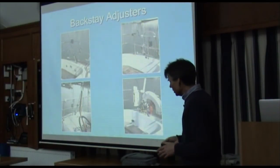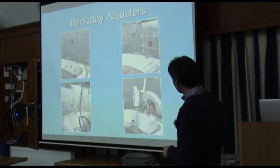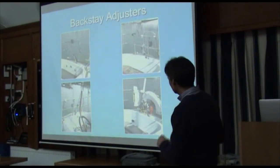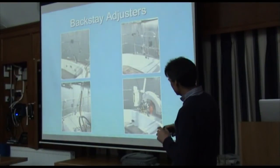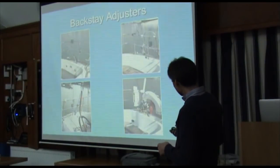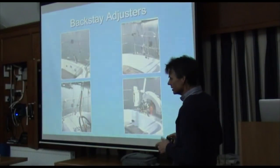sail shape longer. So of all the things on the boat, the backstay on a masthead rig boat, as simple as the Contessa's, is the most critical. And to get the best performance out of the Contessa, and improve the sail shape and the amount of time you can leave the full genoa out, I'd recommend investing in a good backstay adjuster.